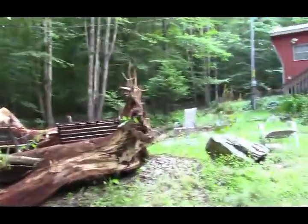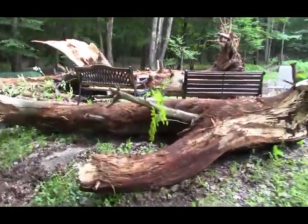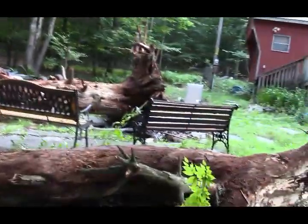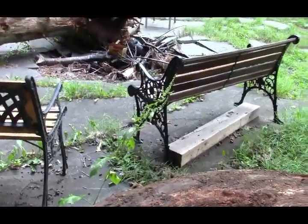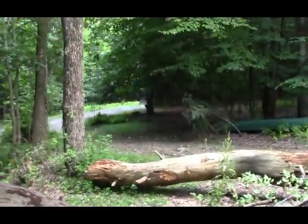Alright, we're down to Mike's. He just dropped off these two. And that big gigantic pine that was hanging over the bunker up there. He's got a fire pit right there, so he's gonna burn this up. And here comes Mike with the last piece.